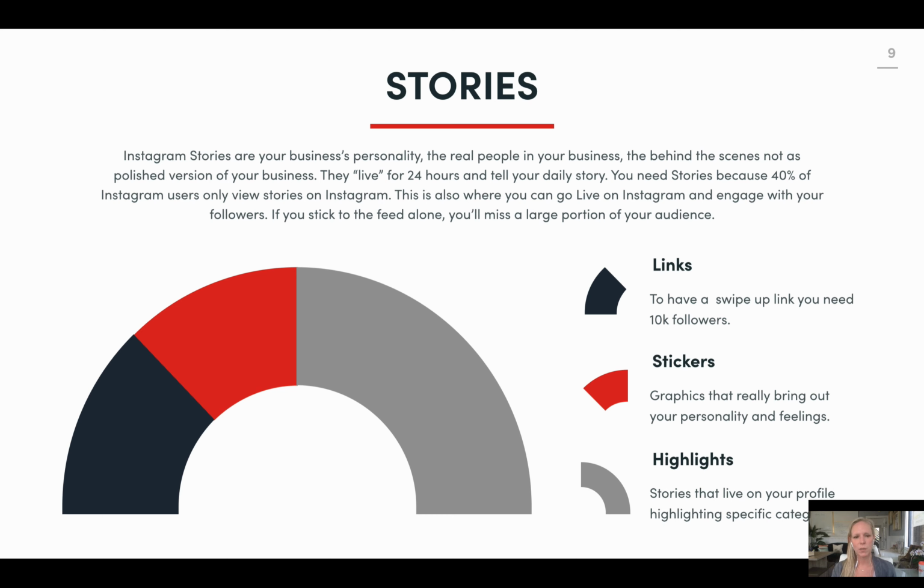So with stories, that's the little spot at the top where it's a little 15-second video almost. Some people put images in there that you see for 15 seconds, but you have 15 seconds. That little carousel at the top, we're just in the last, say, year finding that about 40% of Instagram users will click on those and go through stories and not even look at their feed. So stories have become very important within the Instagram world because people are engaging with stories.